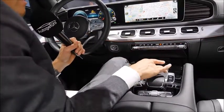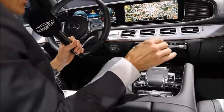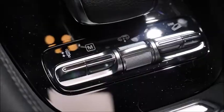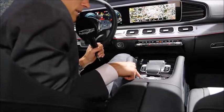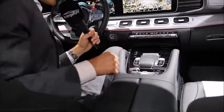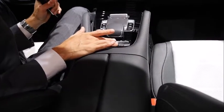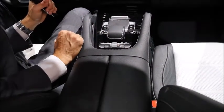This touchpad here, again, is another possibility. You can also zoom in and out, like with this pinch gesture. And then you can also activate the camera system from here. Other buttons right here, for example, for the suspension. Since you can get different suspensions, you have a standard suspension, you have an air suspension where you can lift the car up and down, which we have here. And then there's a completely new suspension I will soon tell you more about.